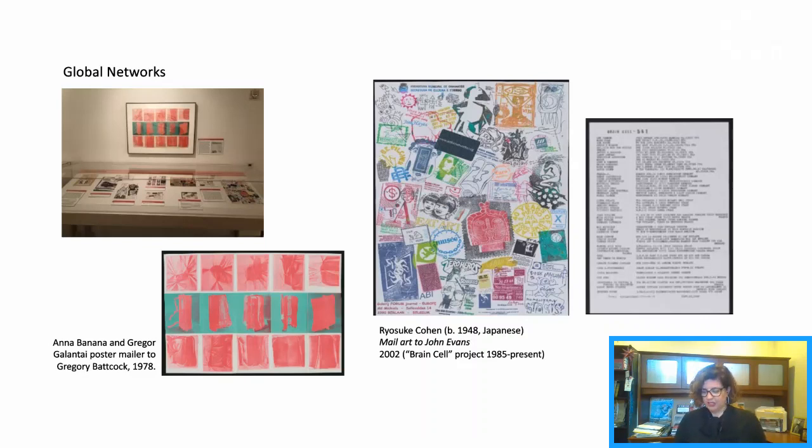And this one in particular has now more than 6,000 artists who have participated in the Brain Cell Project. So it's interesting to think about the extent of the system to connect all these artists who otherwise would not have connected in the traditional mainstream art world way of showing art.